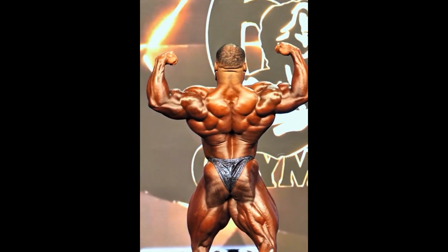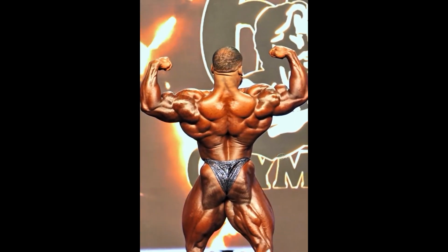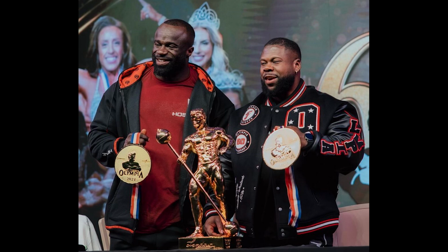And I believe 10 pounds on Keone is gonna look way more than that, because of that insane illusion that he's able to create on the stage, especially when he opens up. So the 212 competitors are kind of doomed. That kind of mindset that Keone has, how he has been so driven during the off-season, the man is just way ahead of the game and way ahead of all of his competition.